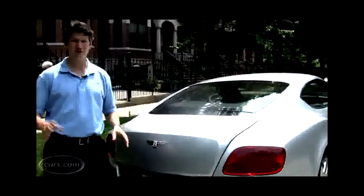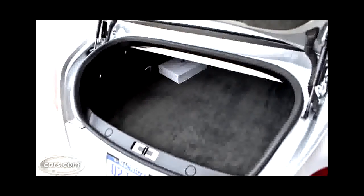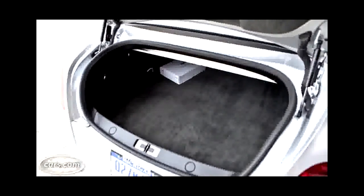Now unfortunately there's been a slight decrease in the trunk volume, about a half a cubic foot to 12.6 cubic feet. Calm down, you can still fit your golf clubs in there.